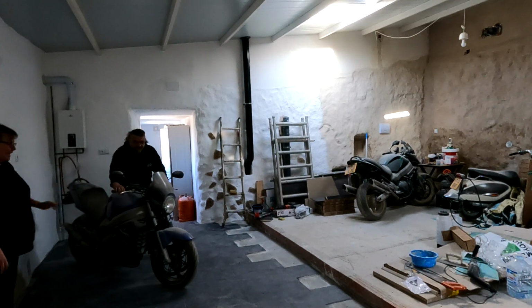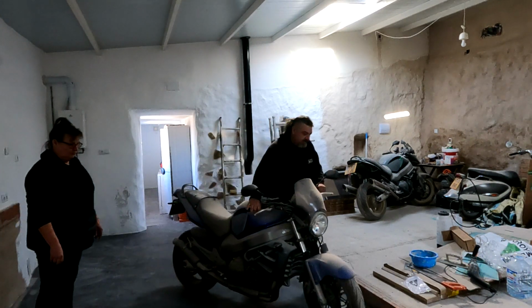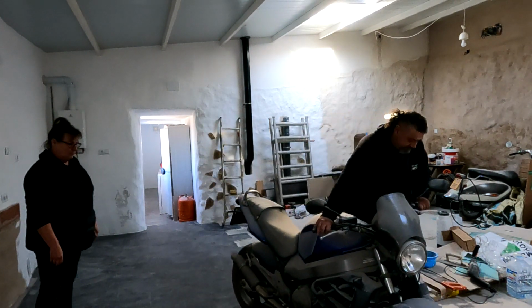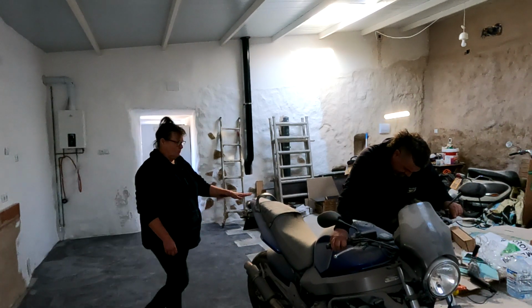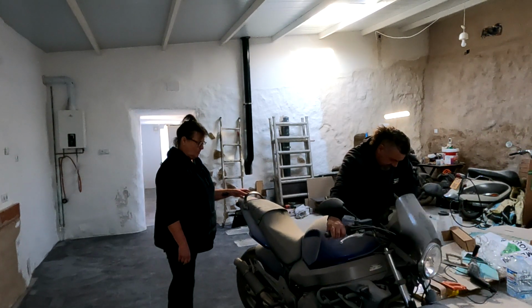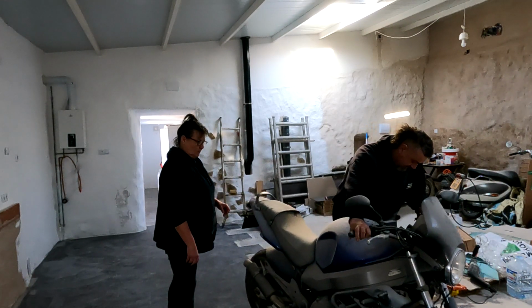That's why we couldn't have the kitchen cabinets here first. Yes. Okay. Just got to find a spot for this side stand that's not going to be on tiles.